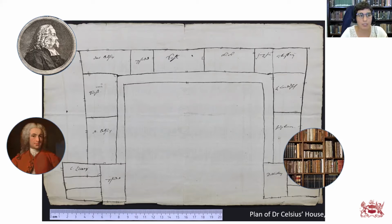So the next evening, Dr. Celsius came to Linnaeus's bedroom, found that there was indeed light coming through the door, opened the door and found Linnaeus not asleep as he thought he would be, but studiously taking notes from books in his library. And I think some of the notes that I'm going to show you in this manuscript probably date from that time when he was using the library, first of Dr. Celsius and then of Dr. Rudbeck, who was another tutor who provided him with shelter in his house.